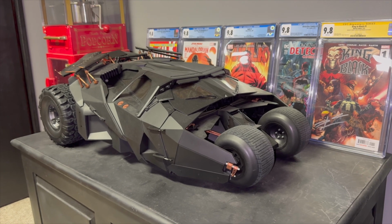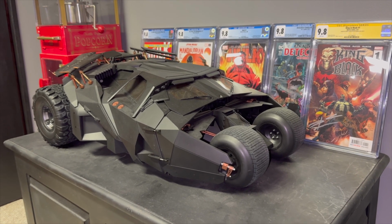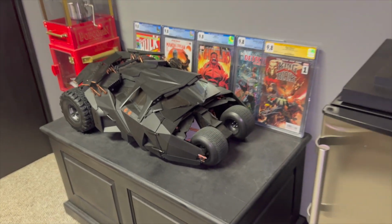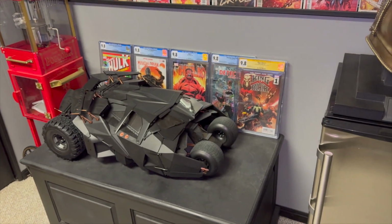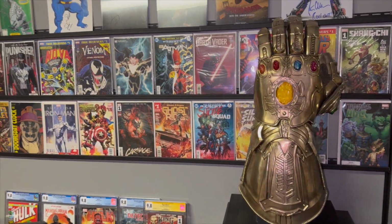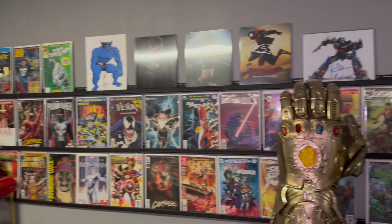I grew up watching the Nolan trilogy and I love this Batmobile. Easily my favorite live action Batmobile. But yeah, that is it. It's just displayed with some CGC comics in the background. I think it looks pretty good alongside the Infinity Gauntlet and my comic book display here. But yeah, that is the Hot Toys collection.